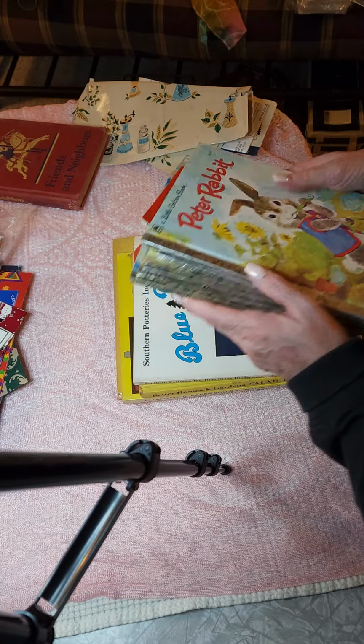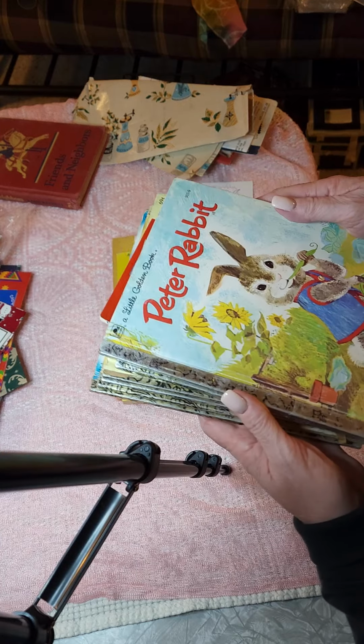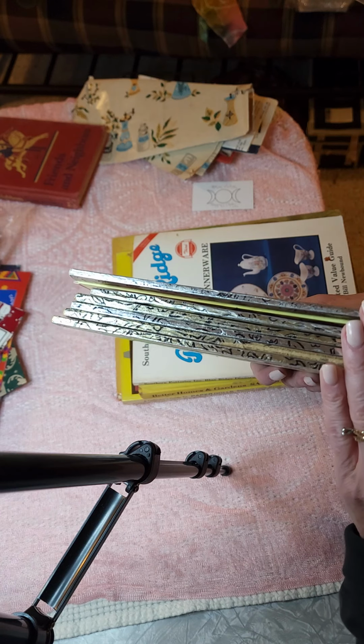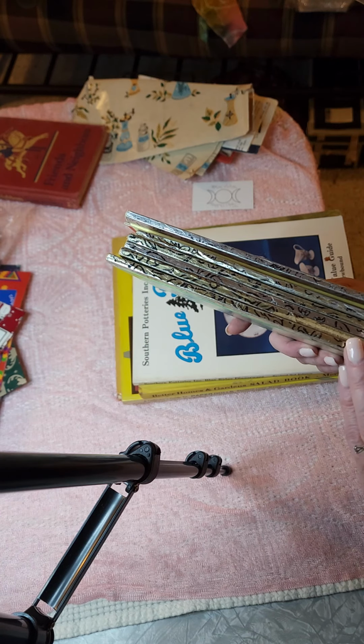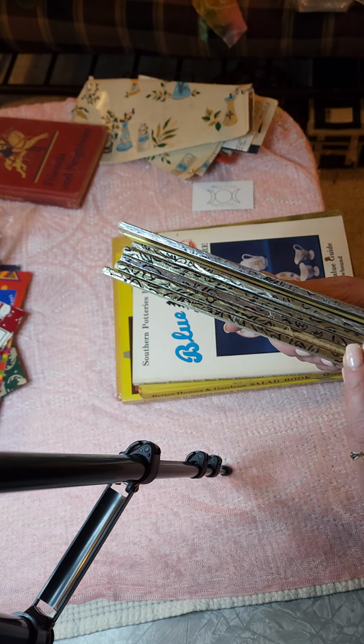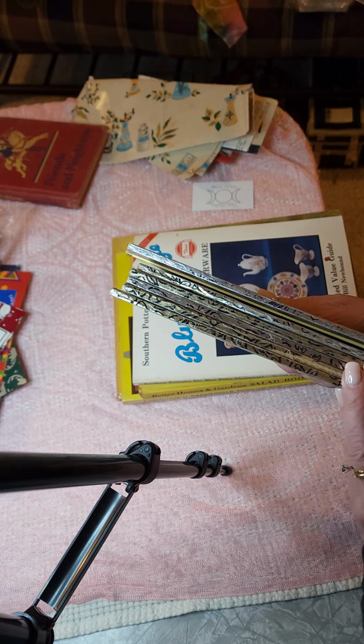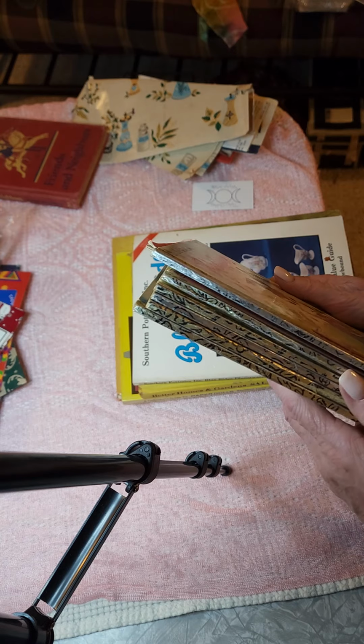Then I found a really great guy. So you guys know how much Golden Books go for, right? So I found this guy, and they were $1 apiece. And I had 5 in my hand.